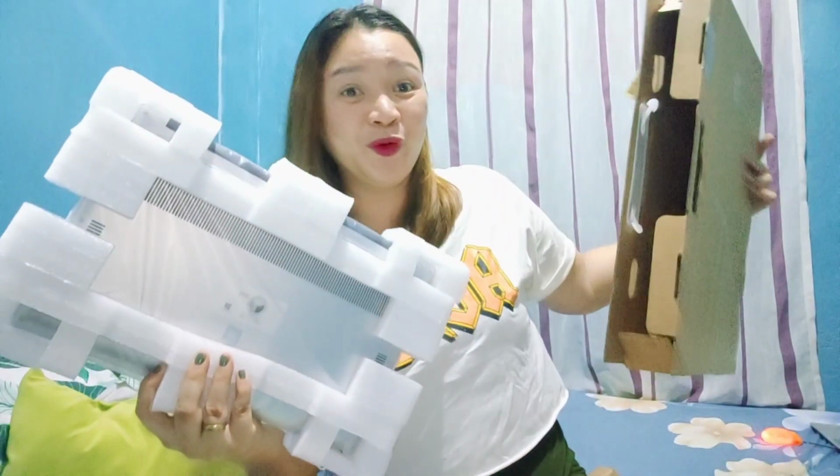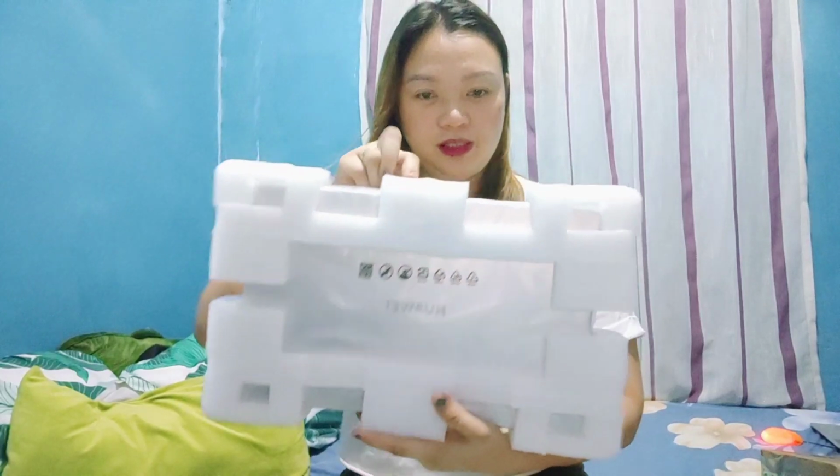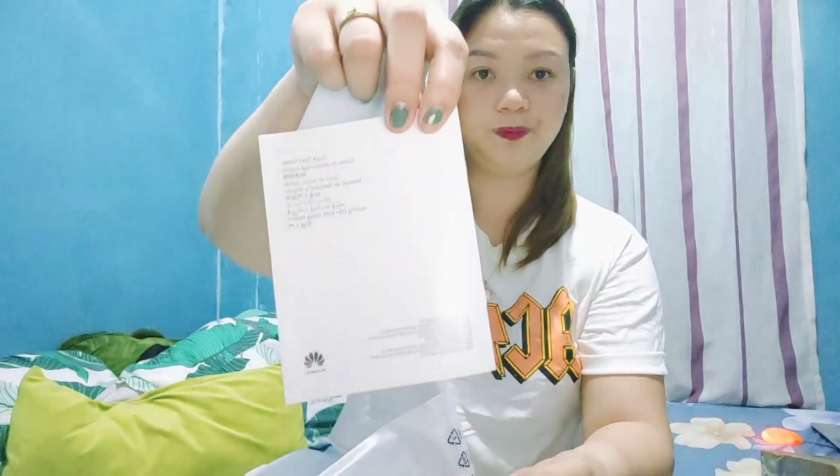Oh, no! May nahulog. So, yeah, this is the laptop. It is secured with this foam. Then, this is the warranty card and the manual, I guess. Yeah, so this is the manual. And this one's the charger.